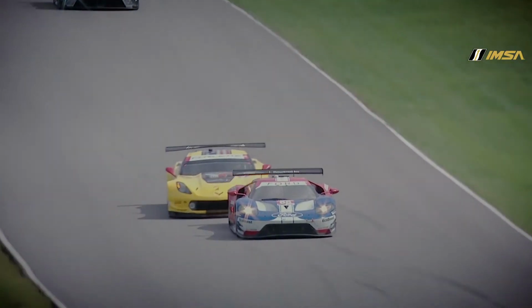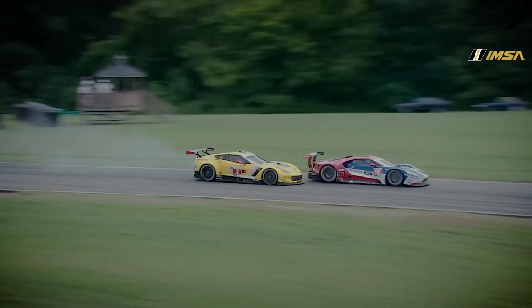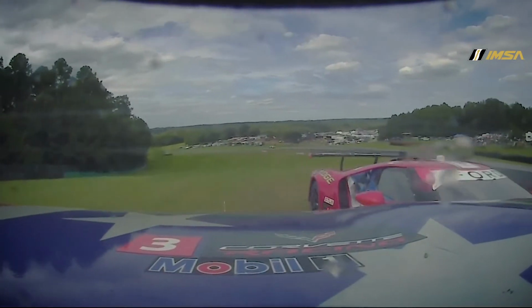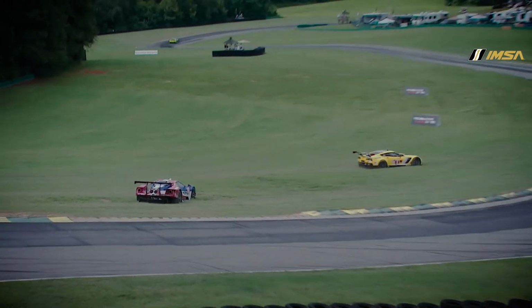Meantime, that battle between Ford and Corvette getting very close indeed as they come to the top of the roller coaster. Down the inside, he's hit the Ford, he's turned him round, and he's turned them both off the circuit at the top of the roller coaster. Or keep going here, he'll get a penalty for that.